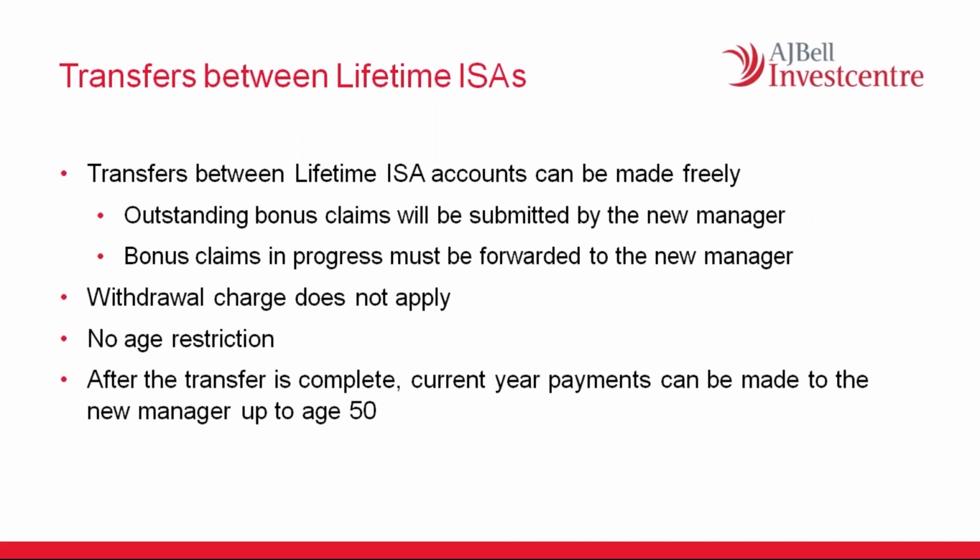And if they transfer before receiving their bonus from the government, then any bonus claims which are in progress have to be forwarded from the old ISA manager to the new ISA manager. But as I said before, it seems to me a lot easier just to have a break within the subscriptions and just make sure you've got all the bonuses in before you transfer them to a different lifetime ISA manager.